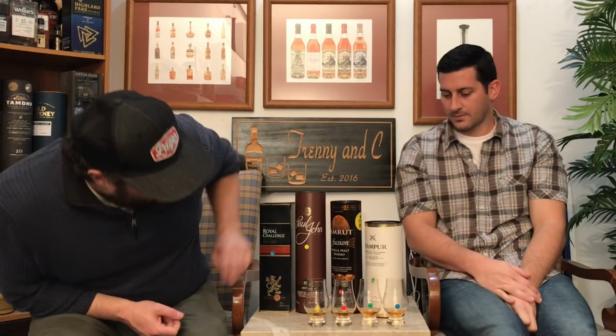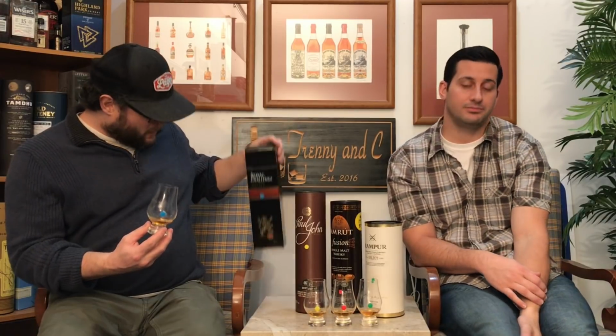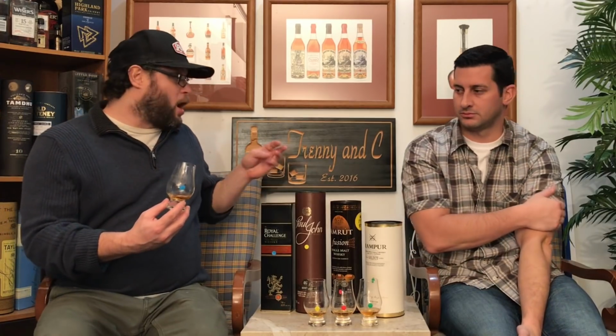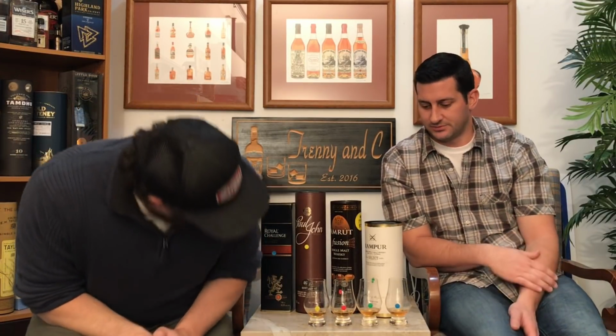The worst, you picked the Blue Dot. Which was the Royal Challenge. Oh, okay. Which makes sense because you said it's very cereal. From a price and quality perspective, that makes sense. And it's not a single malt; it's a blend, a blend of a Scotch and an Indian whiskey. And it doesn't quite stand up to these other whiskeys. It definitely tasted inferior.